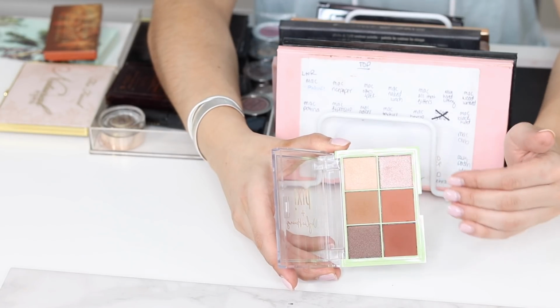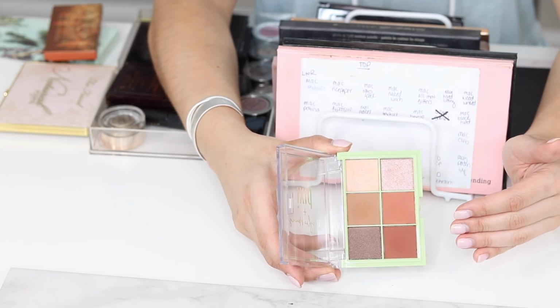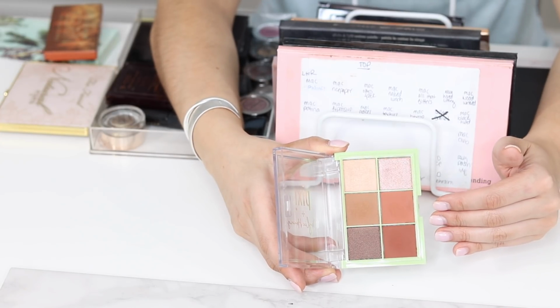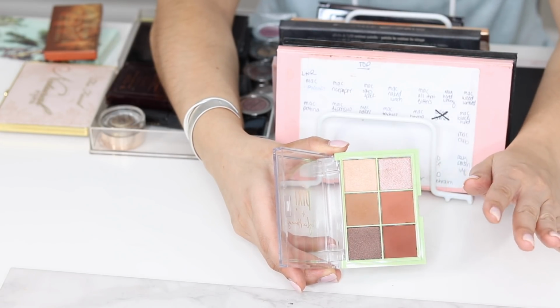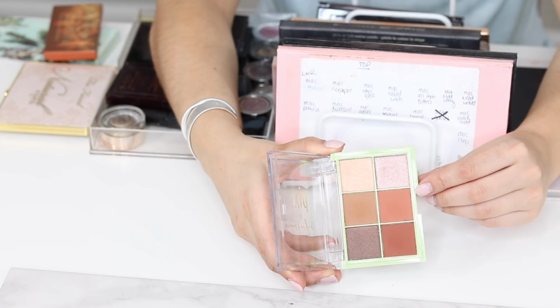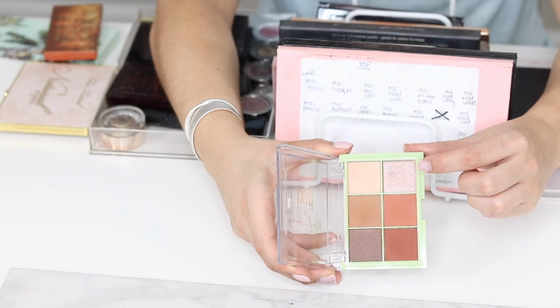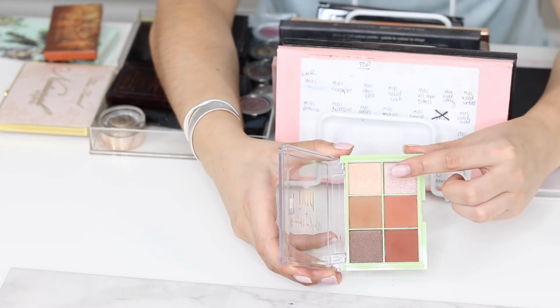It has very similar tones to what you'll find in the Urban Decay Naked Heat palette. So if that's something you eyed but you didn't purchase because of the price, this is a great alternative, and I actually think it's a little more wearable because you have these lighter shades up here that the Naked Heat didn't really have much of.